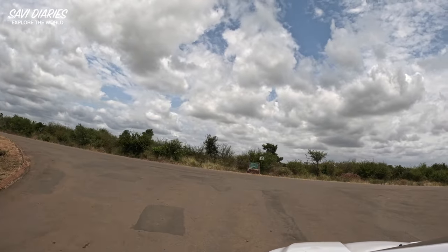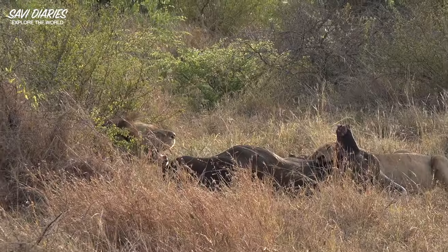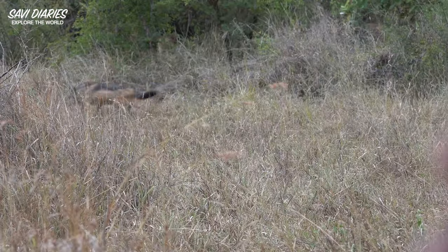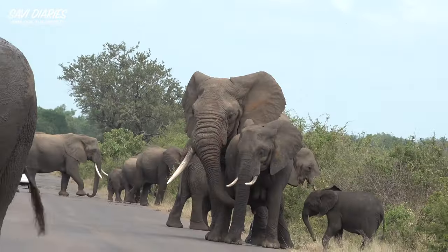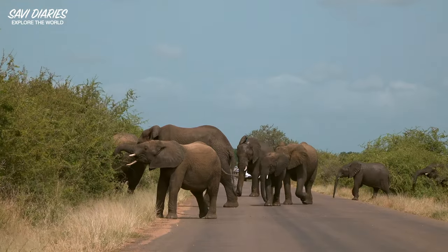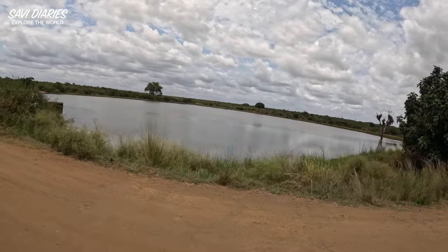Today we woke up early at Ngwenya Lodge, and when we entered the park we saw a hyena following a waterfall. Then we came across a pride of lions that was with a buffalo kill, and there were some hyenas and jackals hanging around too. Later we saw a big herd of elephants, including some adorable baby elephants blocking our path. So after an exciting drive we took a break at Lower Sabie Rest Camp, and now we are at Sunset Dam.